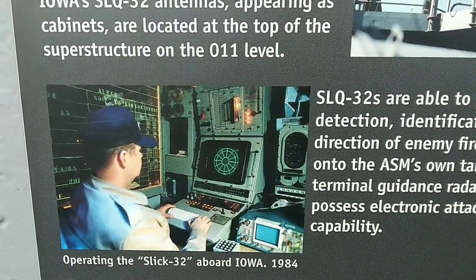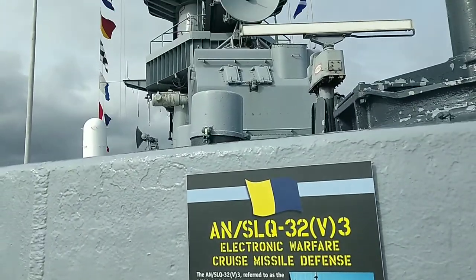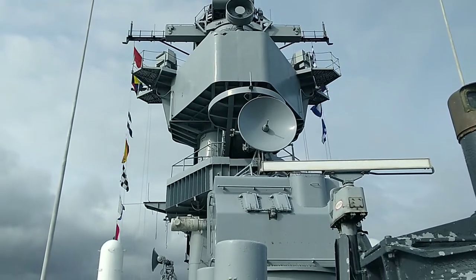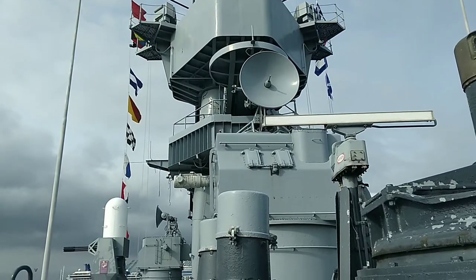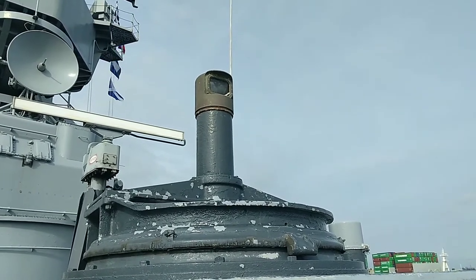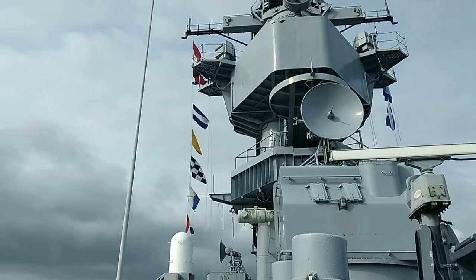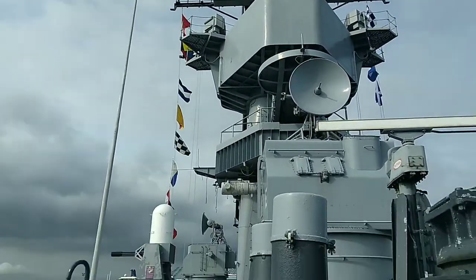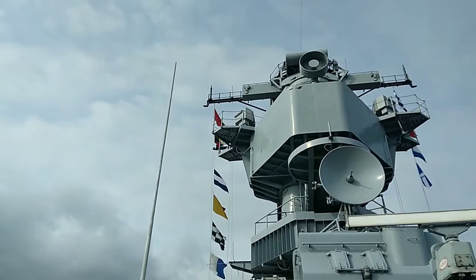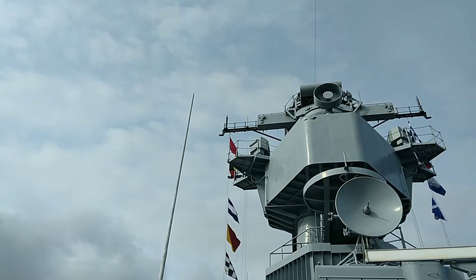All right, that's the Slick 32 once again. Very important missile defense system. There's the periscope on the conning tower. More radar, but actually the Slick 32 is right there. This is a picture of it, and as I pan my camera up towards the superstructure, it's near that red flag that's waving in the wind. Right there, that's the Slick 32.